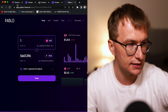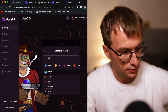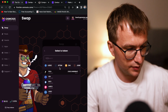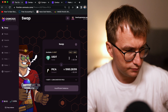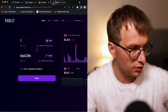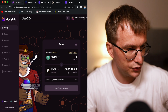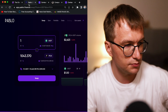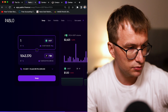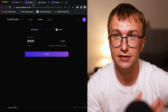So when you swap the tokens, it's important to always compare. So this is the advice for you if you want to see the price of the token, right? So for 1 USDT, you will get this number of Pica tokens. The more you go, it depends on liquidity. And on Pablo, if you go with USDT, you get this one. So actually Osmosis is slightly cheaper when it comes to buying the token. So if you have DOT, you can swap to Pica. So next step, what we are going to do, we are actually going to move those assets to Cosmos.